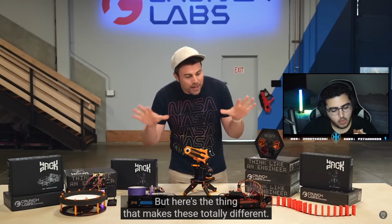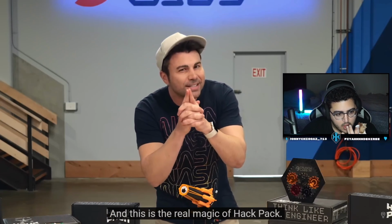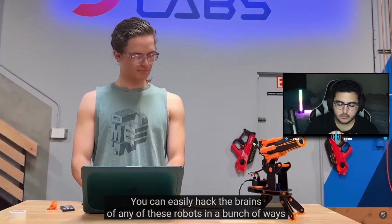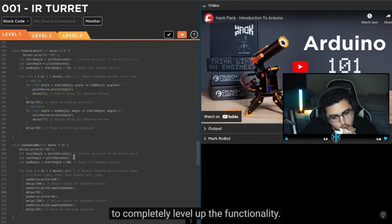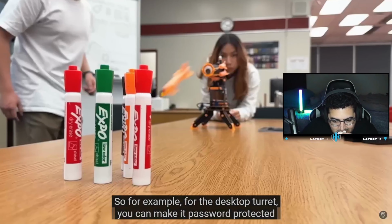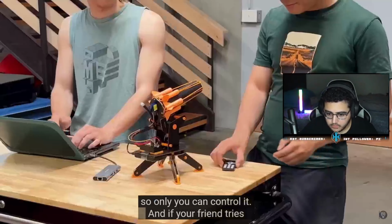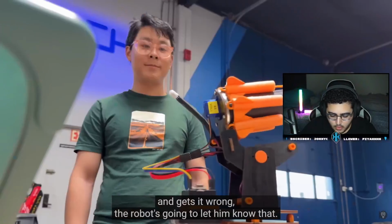But here's the thing that makes these totally different, and this is the real magic of HackPack. You can easily hack the brains of any of these robots in a bunch of ways to completely level up the functionality. So for example, for the desktop turret, you can make it password protected, so only you can control it. And if your friend tries and gets it wrong, the robot's gonna let him know that.